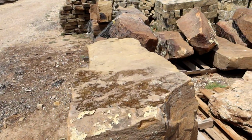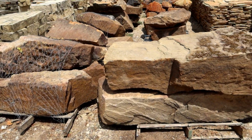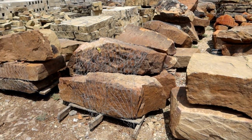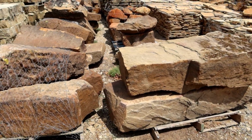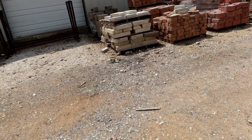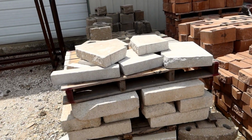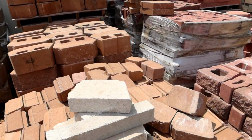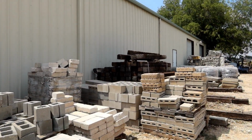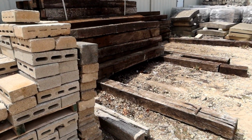Look at these retaining wall boulders here. Those things are like 15, 16 inches thick and probably weigh a couple tons each. Definitely have to have those delivered. That wouldn't go in my trailer. Railroad ties. In case you ever wanted that.